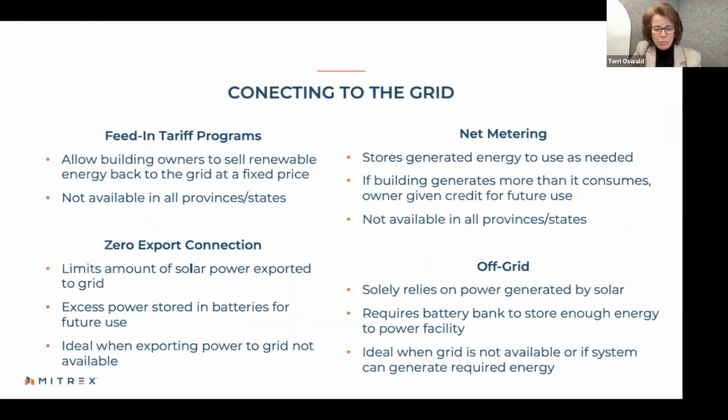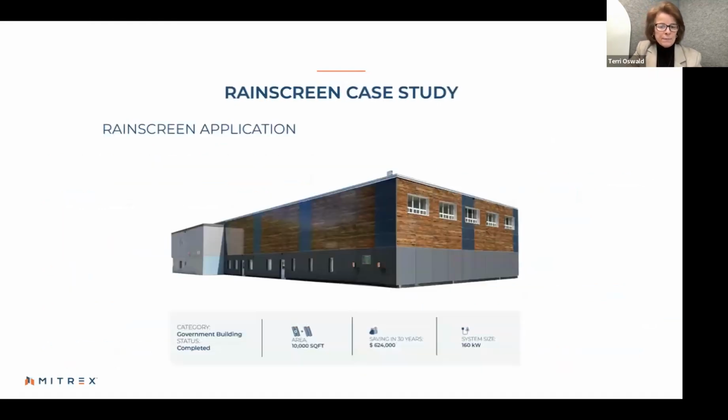Connecting to the grid, there are a number of ways to do it. Every state is different with their rules. In some areas, there are FIT programs, feed-in tariff programs. In other areas, there's net metering. In some cases, battery storage is required. There are a lot of different ways to access and deal with the power that a facade will generate. So it differs from one area to the next, and we rely on the good folks in all of those areas to figure out what that potential is.